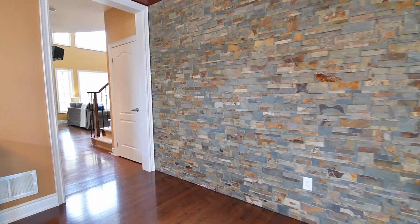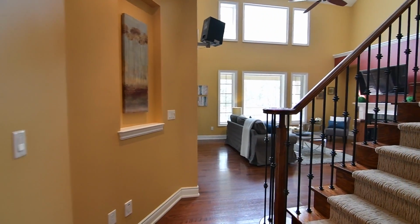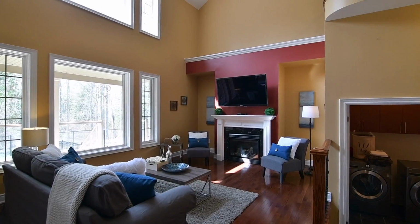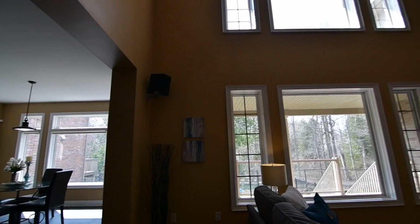Open to the upper level hallway and warmed by a gas fireplace surrounded by an elegant facade and mantel, the family room showcases a cathedral ceiling with a fan and pot lighting, as well as 2 stories of windows, flooding this room and the upper level with abundant natural lighting and allowing for breathtaking backyard views.